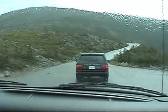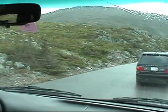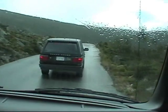Those small bushy looking things with the leaves on them are full-grown birch trees. The others are spruce and fir. Some are over 100 years old. They've been up here for a long time.